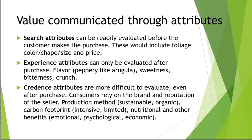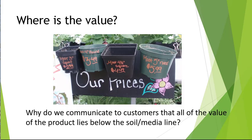The third way that we communicate value is through credence attributes, and these are really tough to evaluate even after purchase. It's very difficult for someone to tell if that plant was sustainably grown or organically grown. It's very difficult to understand the carbon footprint that that plant has. Was it shipped in from Washington State, or was it grown at a local nursery? Customers really have to rely on the plant brand or the reputation of the seller, or I would strongly argue some signage to help people understand what those credence attributes are.